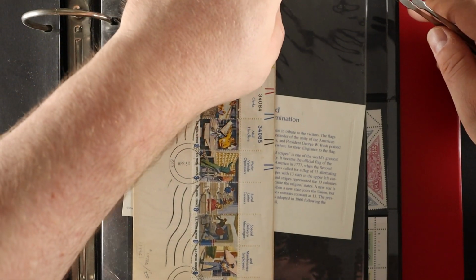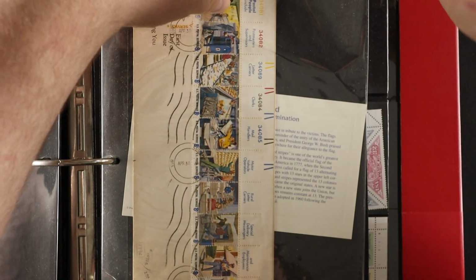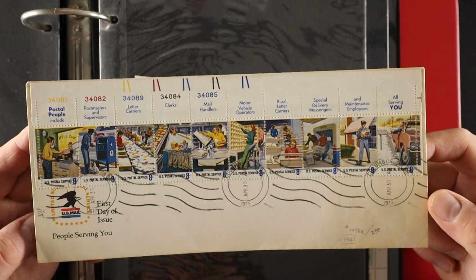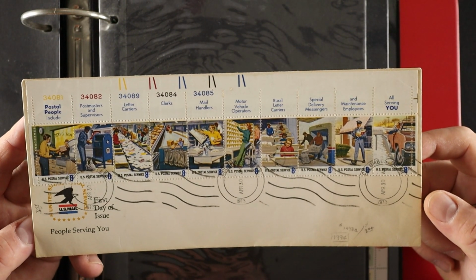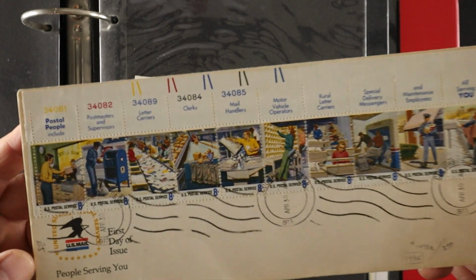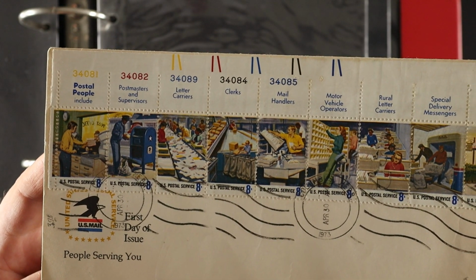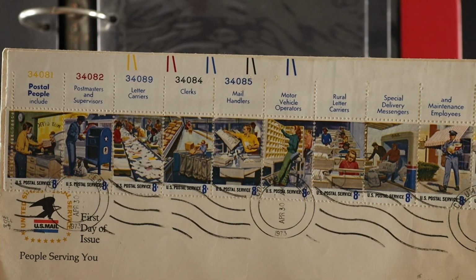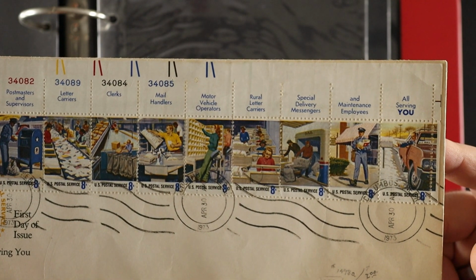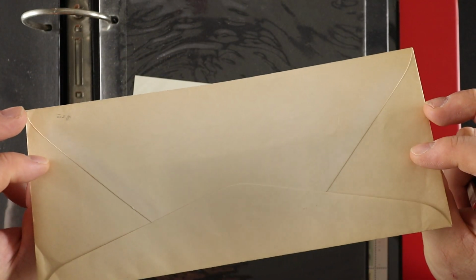And I have seen this before. Here, but I don't know if I've seen this all on cover. 1994, Postal People, right? Isn't that cool? Shows all the different postal workers doing their different tasks. It's cool. I like it. And this big size 10 cover here.